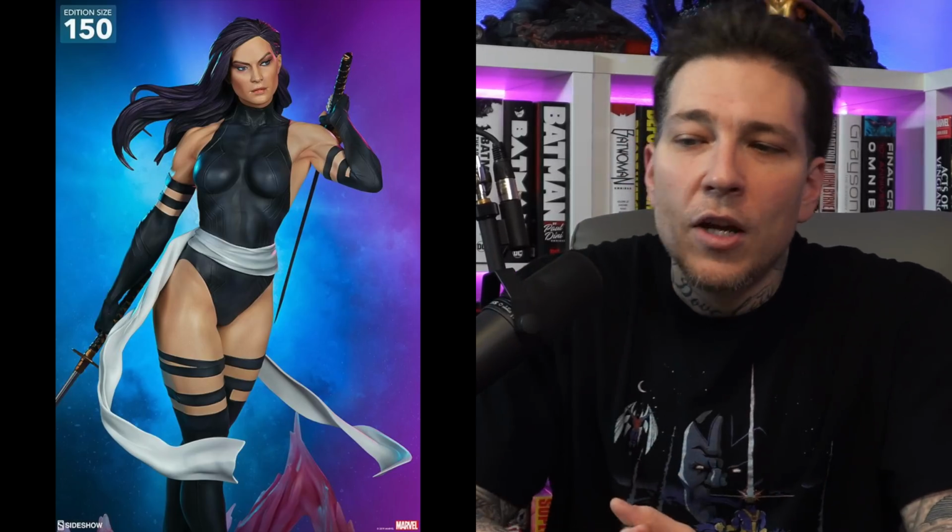So they actually ended up releasing an X-Force variant, Uncanny X-Force that is, with a low 150 edition size, with X-Force costume colors with the gray and the white and that original portrait, which looked so much better, making this piece sell out instantly and command a premium on the aftermarket. So that's your three Sideshow Psylockes.